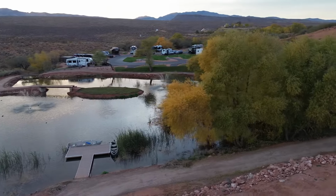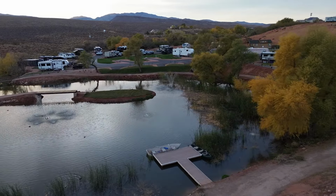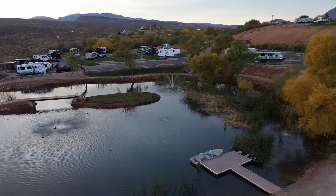We have a natural spring that comes out of the ground here on the property, which is actually really amazing because we're in the desert, the high desert. You don't see a lot of water flowing like you do back east. And so for us to have water that just comes out of the hill and into a pond is kind of an anomaly here. We really are excited about it.